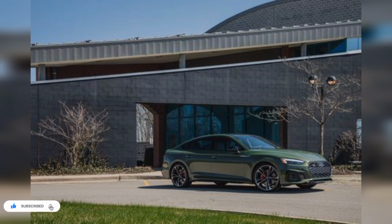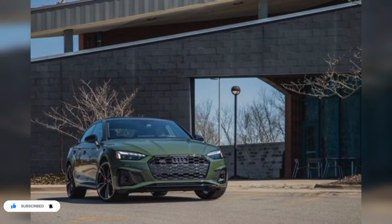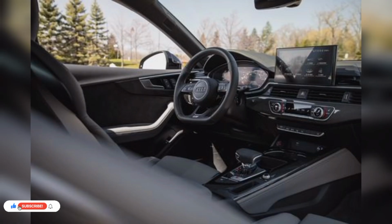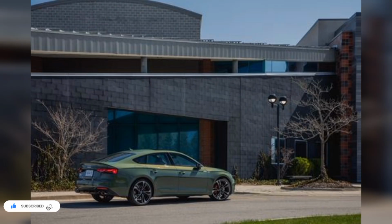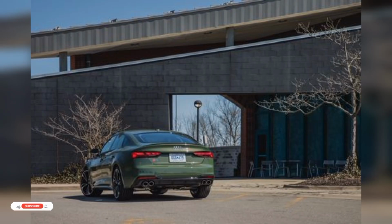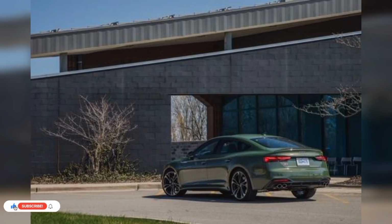But all three share available tech like Audi's virtual cockpit display, a large infotainment screen and a Bang & Olufsen audio system. The S5 is not quite as quick as more aggressive options such as the BMW M340i and Mercedes-Benz C43. But it's not less engrossing to drive, and it will fit the needs of those seeking a balance of comfort, sporty performance and tasteful style.